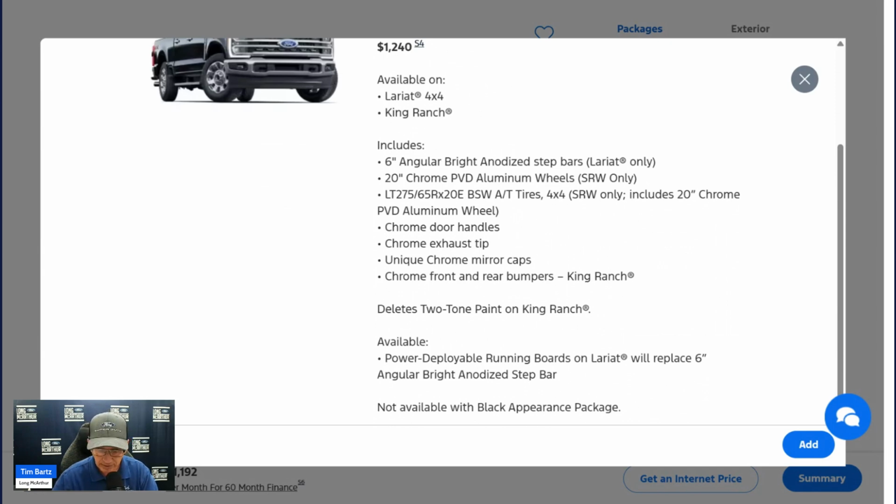So also available, you'll notice there is the power deployable running boards on the Lariat. They'll replace the 6-inch angular bright anodized step bar. King Ranch will have the power deployable boards already on their vehicles. So there you go. There's that package again, about the same as it was last year. Nothing changed, it looks like, for that package.